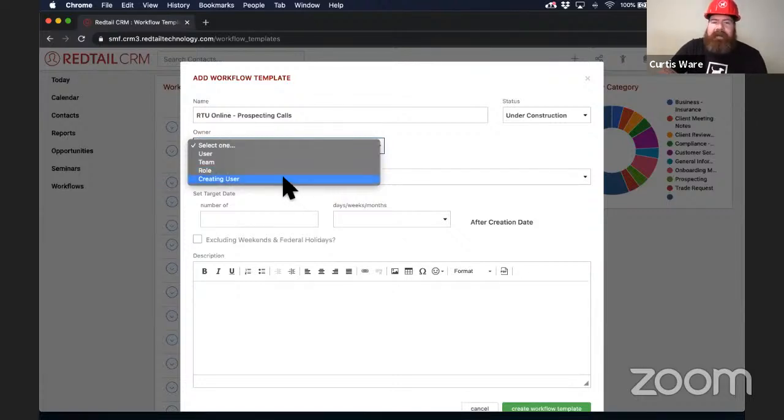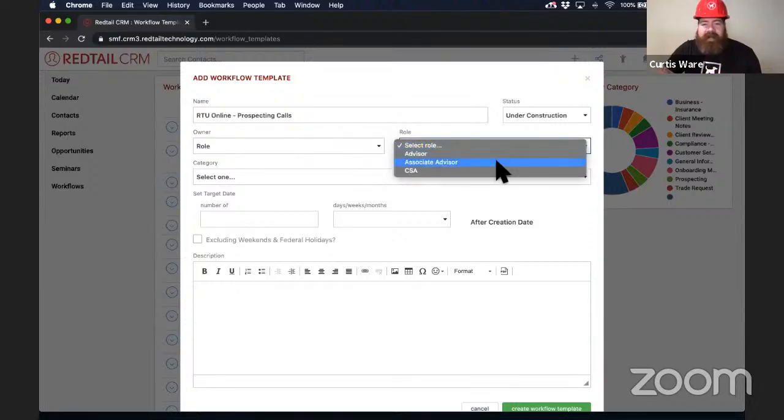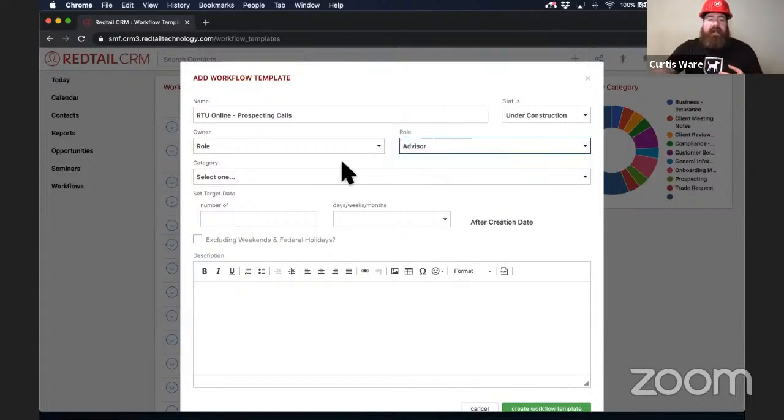These last two are great. Role itself is actually dependent on who the contact is who's assigned. After this workflow is built out, when I start this workflow, I can say that the owner will be whoever is assigned as the advisor, the associate advisor, or the CSA to the contact attached to the workflow. So if Tim Taylor had the advisor of Catherine, the associate advisor of Curtis, and the CSA of Ricky, and I assign this workflow to the role of the advisor, and I start the prospecting call for Tim Taylor, Catherine as the advisor will be assigned to this field. She is now the owner of this workflow process.